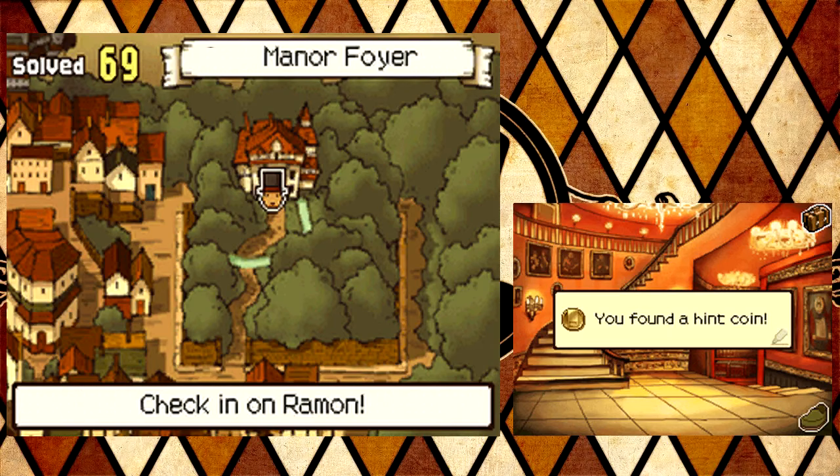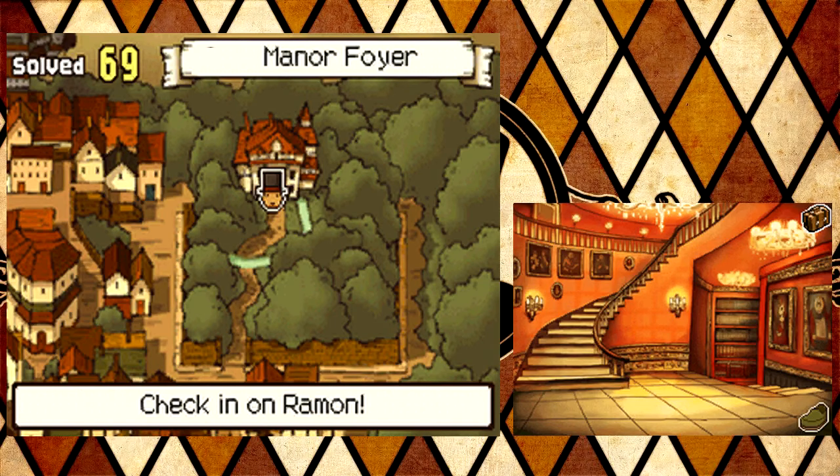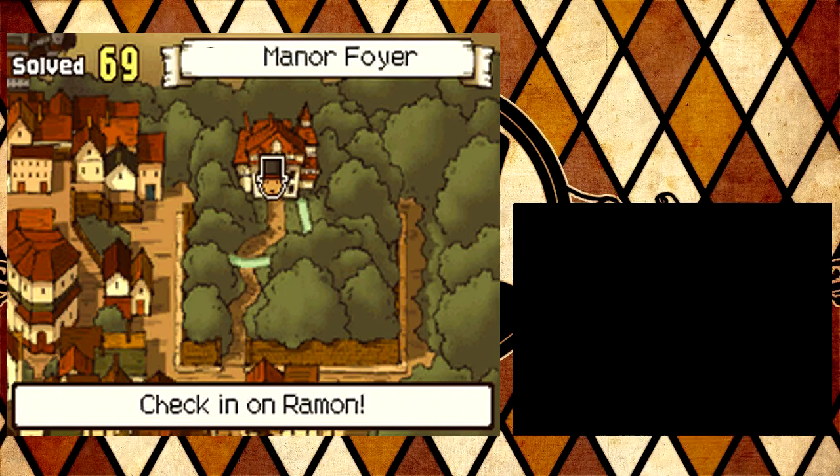What just happened? Oh, that's what the dog does? He sniffs out hint coins? Oh, shit. Goddard, you amazing beast. I didn't even think about what he actually does once I completed the dog. Well, that's what he does, then. There was a hint coin on the stairs. Thanks, dude. That's awesome. So, is Raymond here?